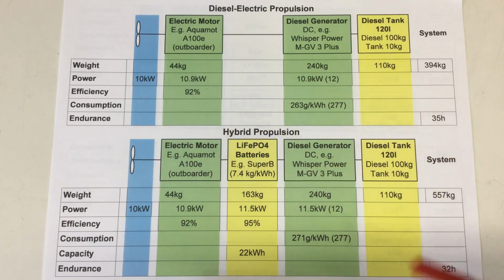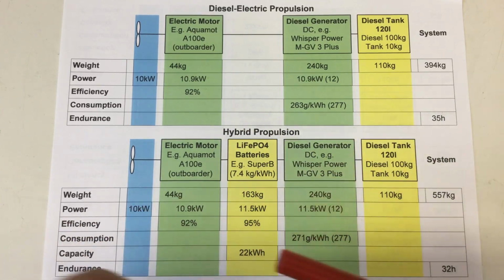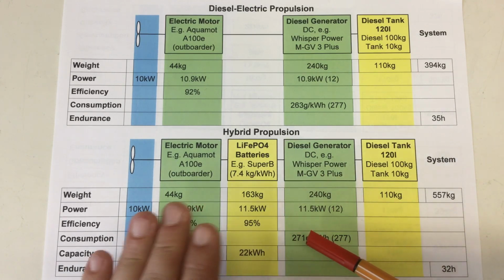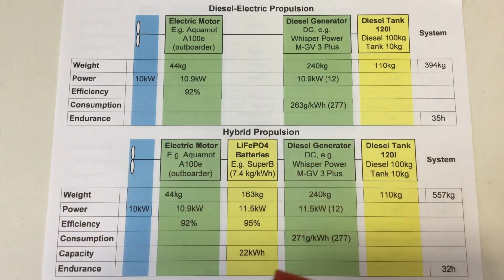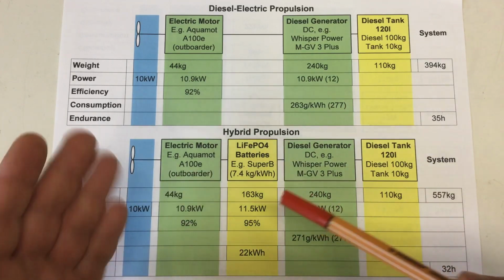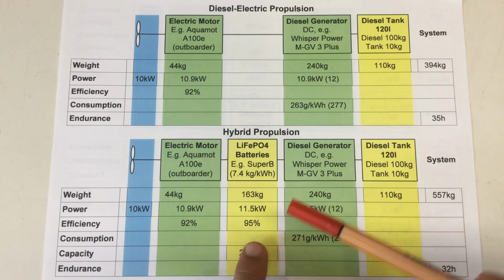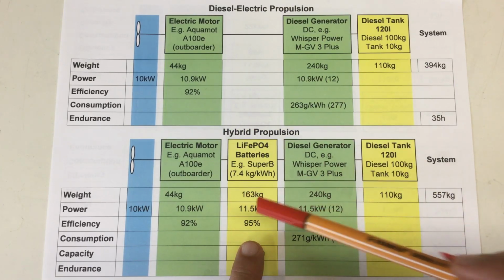Let's start with our electric motor again, which needs 10.9 kilowatt input power. And now we have the batteries, which we are no longer charging when moored, but charging from a diesel generator. So we have to take the efficiency of these batteries into account. And the thing is, if you discharge these batteries very fast, you only get about 92% of what you put in electric power out of electric power again. If you charge them very slowly, that might go up to 98%.